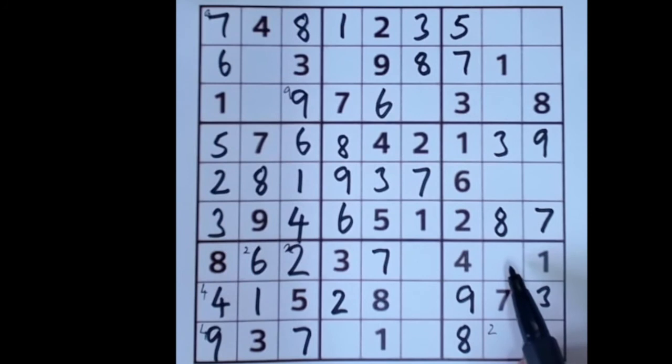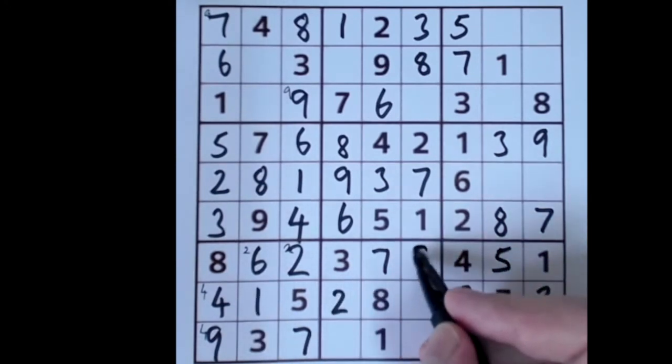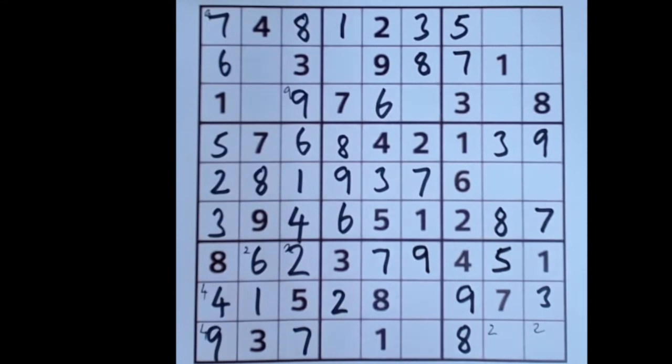So now 6 will block this square here, meaning that one of those 2 squares will be a 6 as well. So we can find the missing number. 1, 2, 3, 4. That's got to be a 5. And the missing number here is 9. I believe we don't yet have a 9. 1, 2, 3, 4, 5. That's our 6. 1, 2, 3, 4 and 5. Still don't know yet. It's the same as those missing numbers up there.